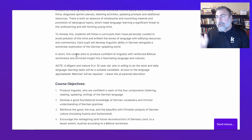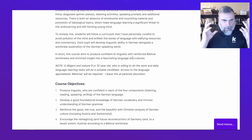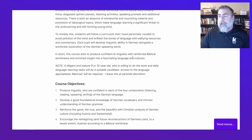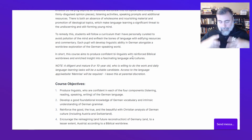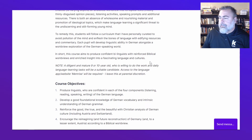And then there's a note. A diligent and mature, even 9 or 10-year-olds willing to do the work is a suitable candidate for the class. And then here is an example of what Kepler is all about. Access to the language app/website. Memorize will be required. I leave this at parental discretion. So really, we want to be responsive to parents. Kepler is a platform for homeschoolers, for any family, really. But like we are homeschoolers for homeschoolers. And while our courses are designed by the teachers and they're going to be made the way they're made, the teachers work with families. So leaving it at parental discretion.